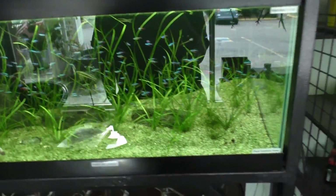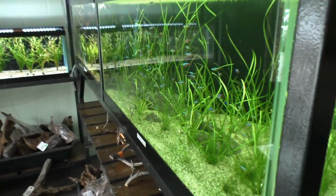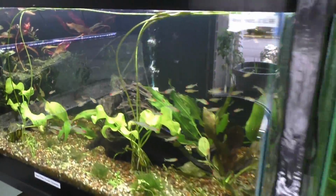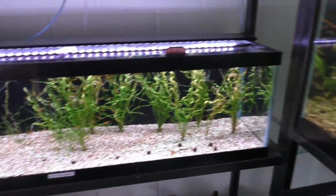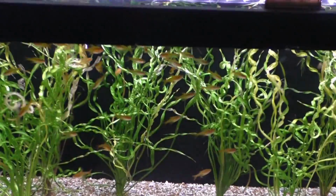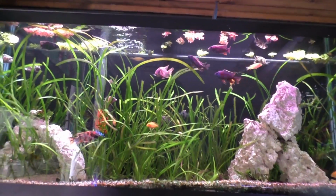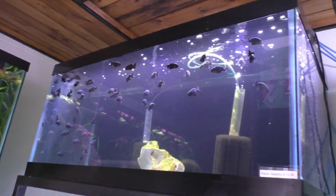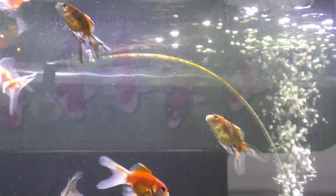Here we've got horrible glare apparently. Let me see if I can get a better angle, maybe if I come in from the side. But this is all cardinal tetras with dwarf sag. We've got a rummy nose tetra tank that's got some algae going on that we'll address here in a little bit. We've got a tank filled with Vesuvius. It's got lots of ember tetras in it. We've got a peacock tank basically up top here, African cichlids. Then we've got a bunch of baby black ranchus. And then we've got some more orandas, calicos.